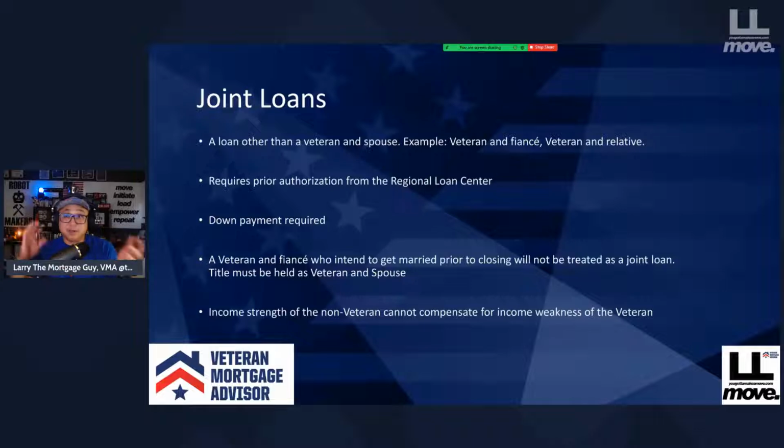You could do the opposite. It could be a veteran making all the money and then a co-borrower that makes maybe $1 a month. That's okay because the veteran is carrying the majority of the income and basically the majority of the responsibility, right? So it can be the veteran has the income strength and the non-veteran doesn't, but it can't be the opposite. It can't be the non-veteran having the income strength and the veteran have no income strength, right? So that's something you have to remember.